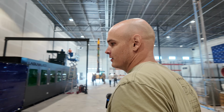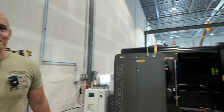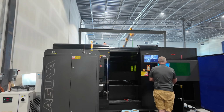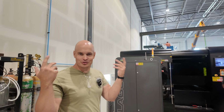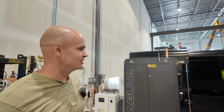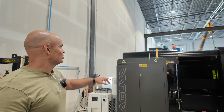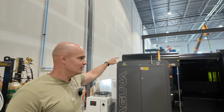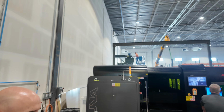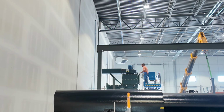Let's come over here behind this screen. When a class 4 laser is running, you don't want to be exposed to the laser light. It's kind of like there's radiation, just like with welding. If you look too long at the light, you'll just go blind. So we have to have a bunch of protection in place to make sure that no one is exposed. We also have a giant air filtration exhaust system set up over here. And we are going to be cutting with this machine in about 10 minutes as well. So we'll get some B-roll of that for you.